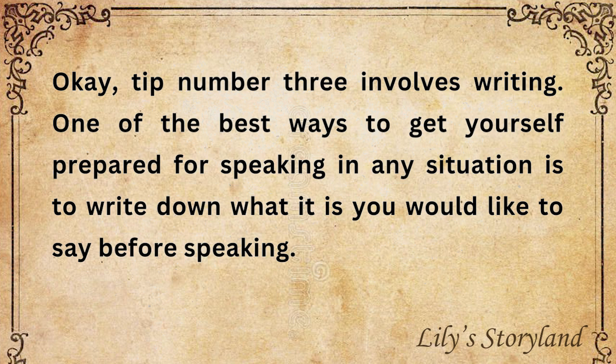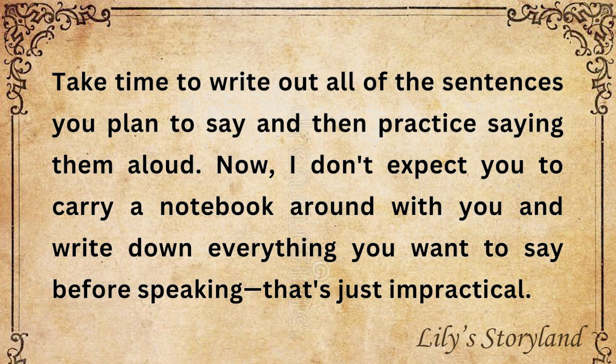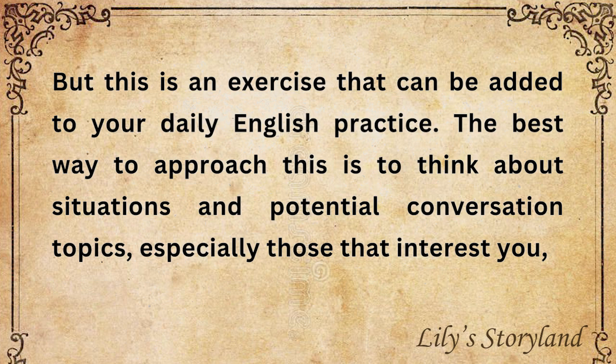One of the best ways to get yourself prepared for speaking in any situation is to write down what it is you would like to say before speaking. Take time to write out all of the sentences you plan to say, and then practice saying them aloud. Now, I don't expect you to carry a notebook around with you and write down everything you want to say before speaking. That's just impractical. But this is an exercise that can be added to your daily English practice.